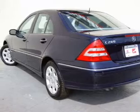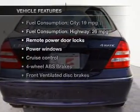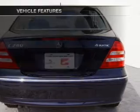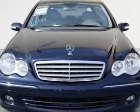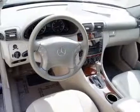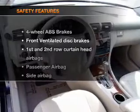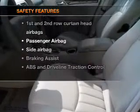Let the outside in with a built-in sunroof. And with these notable features, you won't want to miss out on the opportunity to own this amazing ride. Power door locks, power windows, cruise control, an AM/FM stereo with a CD player, a satellite radio, power mirrors, an alarm system. If safety is a high priority, rest assured knowing that these top safety components are included.